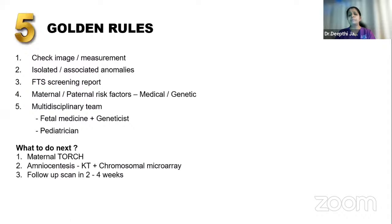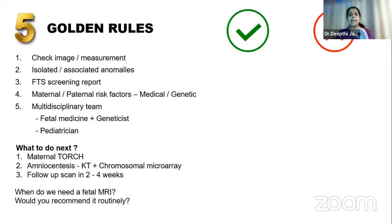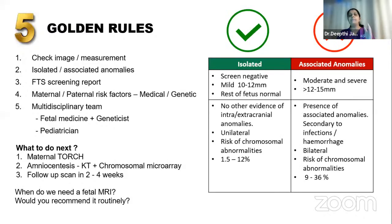Obviously, apart from the 5 golden rules which we do, it makes a huge difference to talk to them about amniocentesis. Nowadays, we do offer chromosomal microarray as a part of routine screening, apart from a karyotype or QF-PCR. Follow-up scan is very essential within 2 to 4 weeks of time. Maternal TORCH, if you have other findings, and fetal MRI is only indicated probably after the late second or early third trimester.